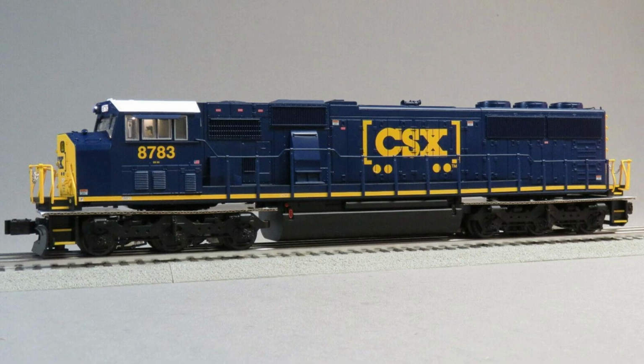The SD60M body is all new, but the chassis appears to come from the older SD60 tooling. As with the SD60E, this was done to presumably save production costs.